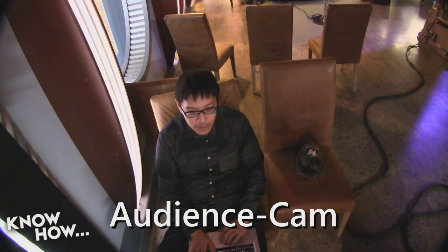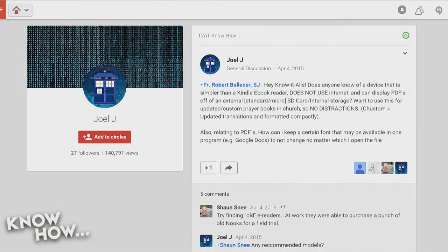But Joel J asks for an eBook reader that's not a Kindle. Does anyone know of a device that is simpler than a Kindle eBook reader, does not use internet, and can display PDFs off an external standard/micro SD card/internal storage? Want to use this for an updated/custom prayer books in church, so no distractions.